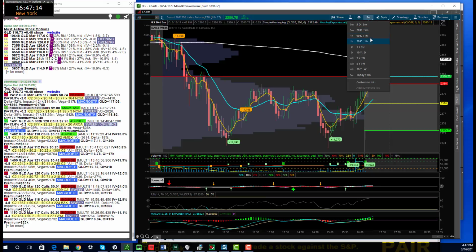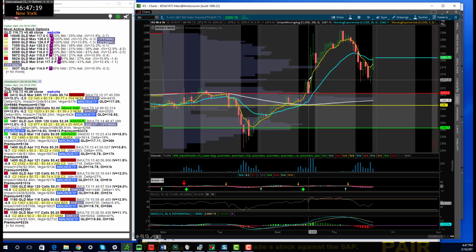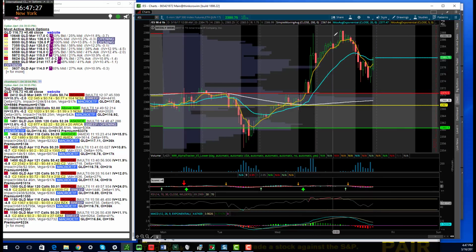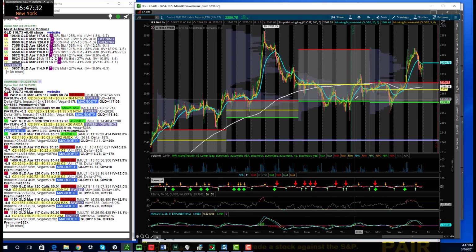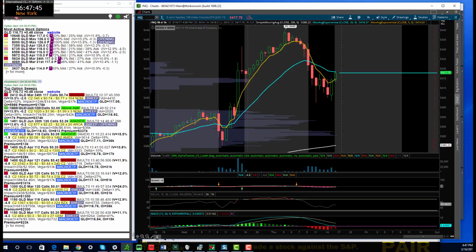What I was watching was the 1 hour value area to see if we would come all the way in. We found a little bit of support on these candles in the S&P. I thought we might head down to 2370, but it looks like we're holding the move up post Fed. And again, we kind of recovered and sat in here, so nothing really startling.